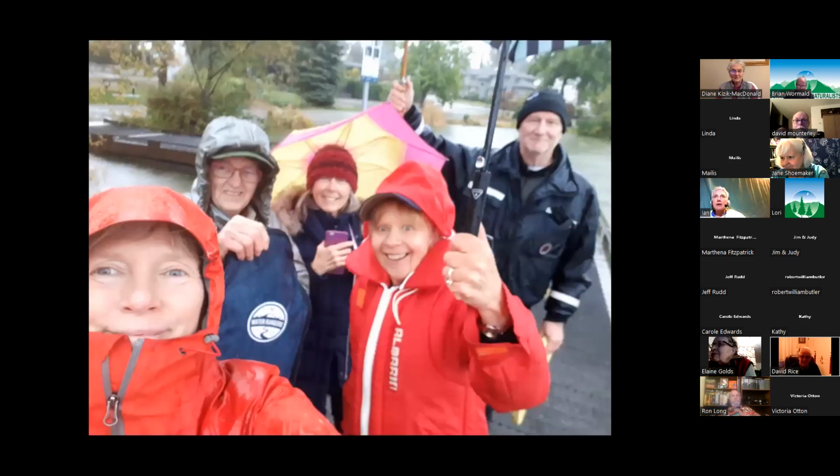Sure. And this was the only photo I have of the water monitoring. So thanks very much to Janet for sending this one in. Though you can't really see it, I believe it says Water Rangers, and we've got kits from them to do the water monitoring.